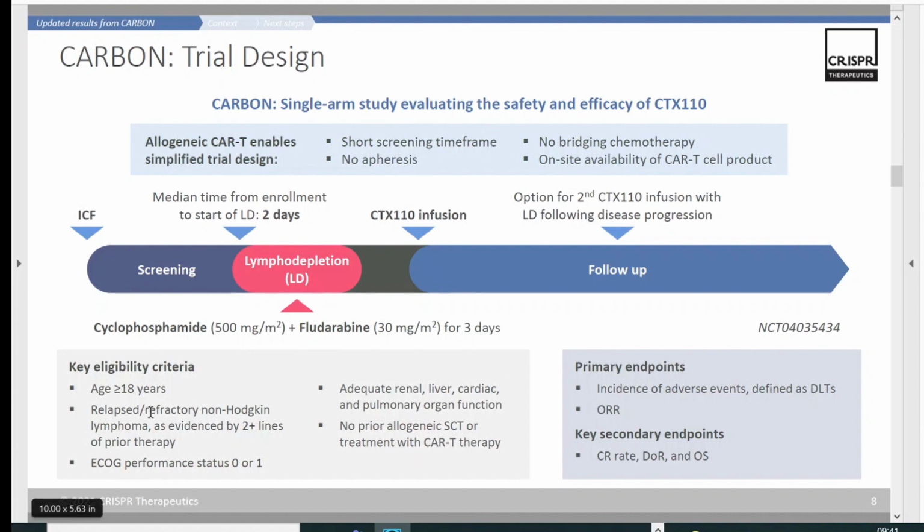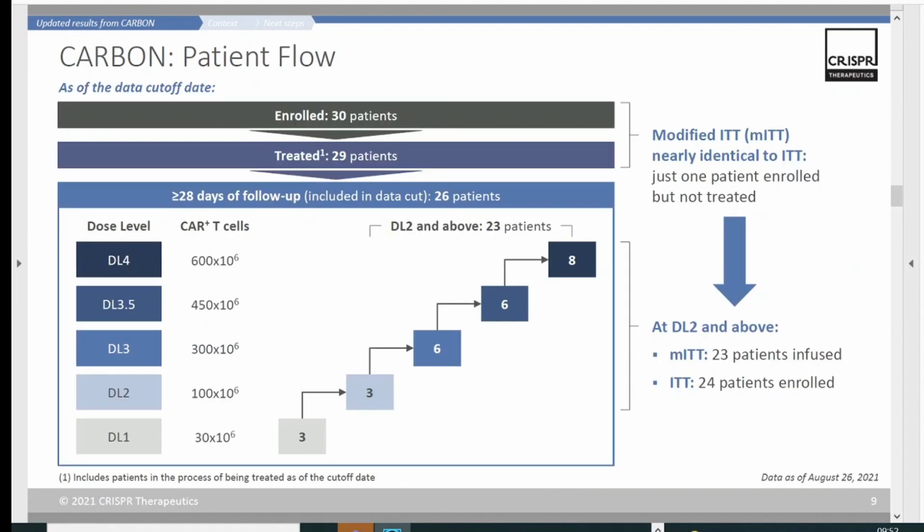One thing to note here, I want to point out in terms of eligibility criteria to be enrolled in this study, these are patients who have gone through already the 2 lines of prior treatment and basically did not respond to those. So we're dealing here with actually quite diseased patients who oftentimes actually have quite advanced stages of their large B-cell lymphoma. We see here that CRISPR Therapeutics have enrolled 30 patients.